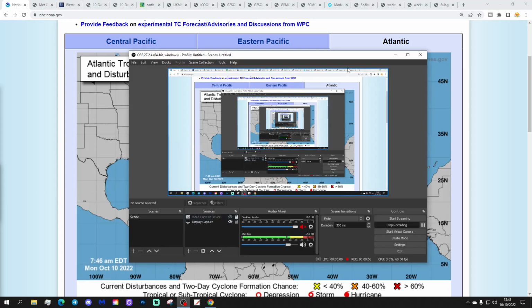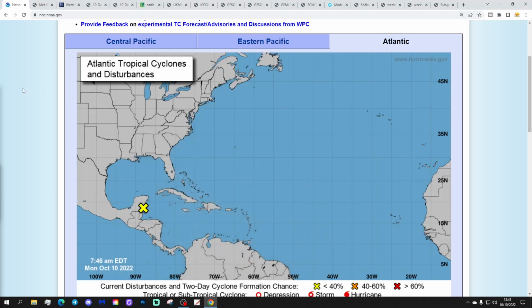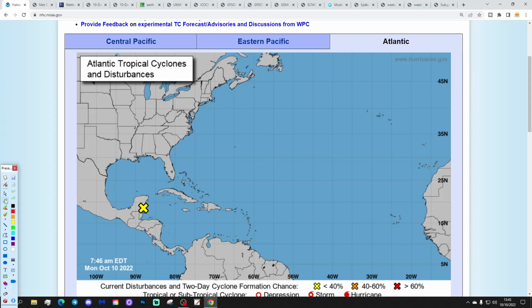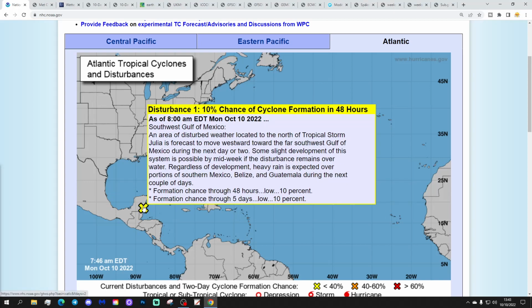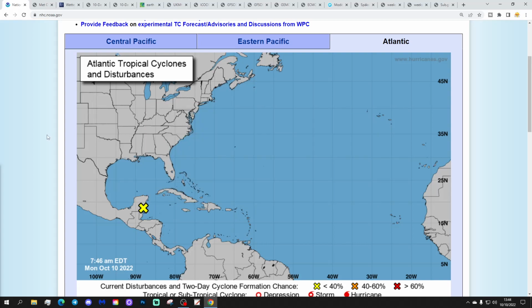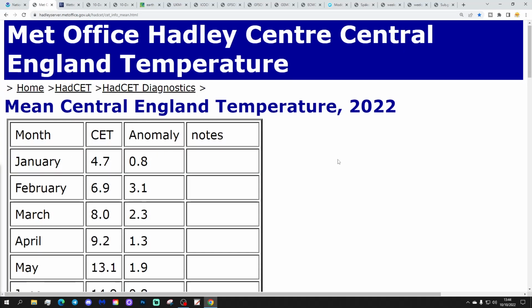Right, okay, let's start off in the tropical Atlantic then. Things have gone relatively quiet for the time being. We've got a yellow X just here, which is disturbance 1. It only has a 10% chance of cyclone formation in the next 2 and 5 days. I don't think we have to worry too much about that. Otherwise, we're in a quieter period at the moment.